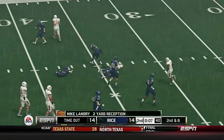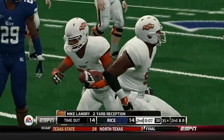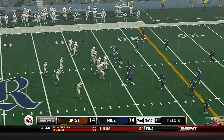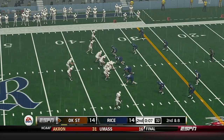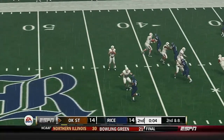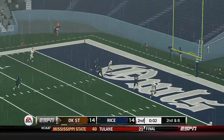Fires out quickly to the tailback. Brought down at the 35. Oklahoma State's going to have to use their second time out of the half. From the 35-yard line, second down. He heaves it to the end zone.